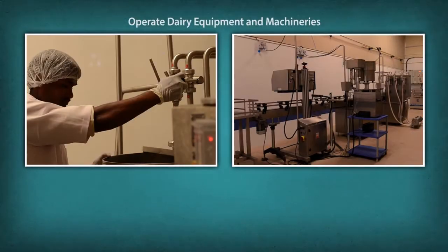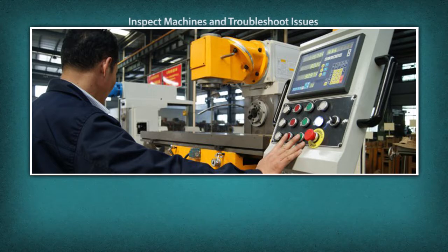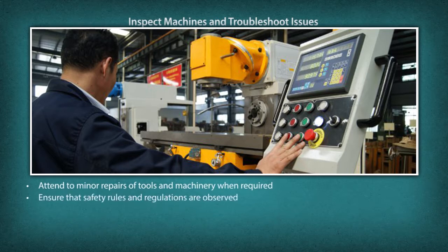Operate dairy equipment and machineries. Optimize the use of machinery. Ensure smooth operation of machinery to complete the production line. Inspect machines and troubleshoot issues. Attend to minor repairs of tools and machinery when required. Ensure that safety rules and regulations are observed. Prevent accidents.